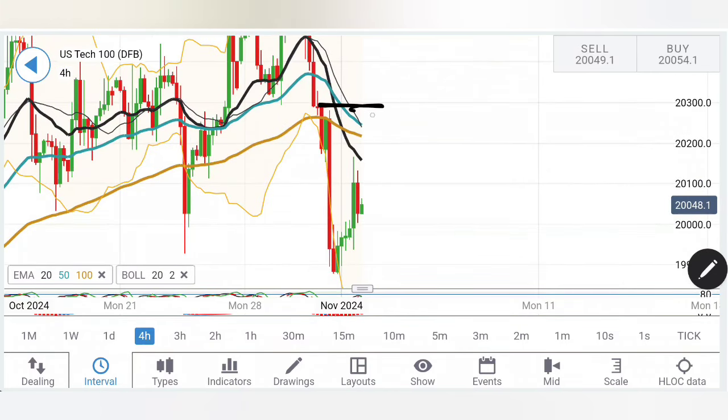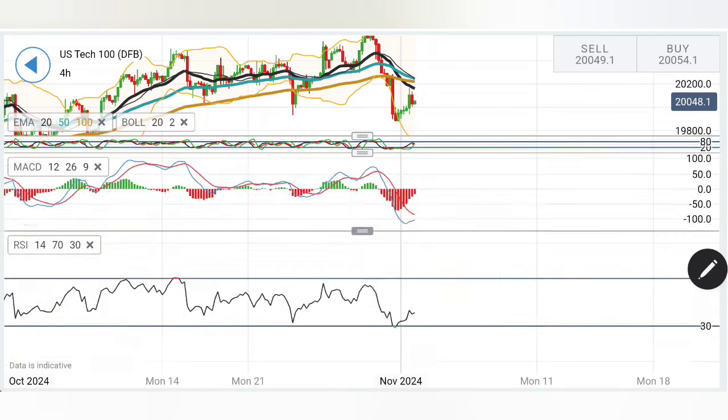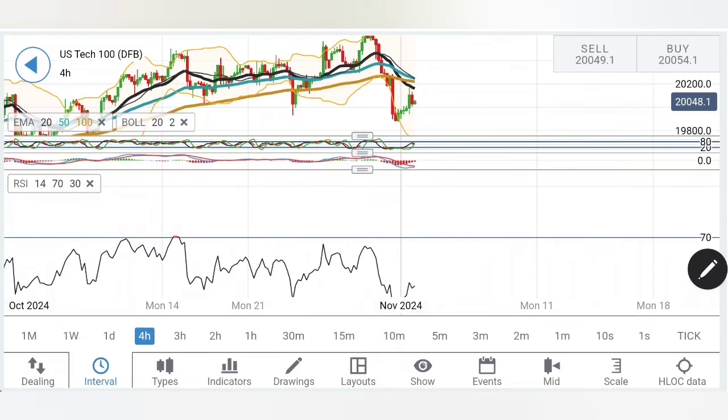The stochastic has retraced. See, MACD has also dropped, and thus it appears that the first session may look forward to a recovery where it can move towards 20,200, 20,300 before it shows any reversal. RSI has dropped as well.